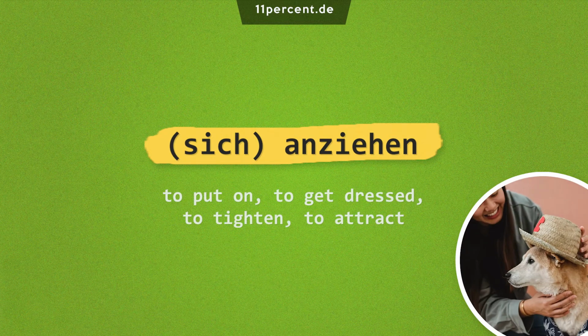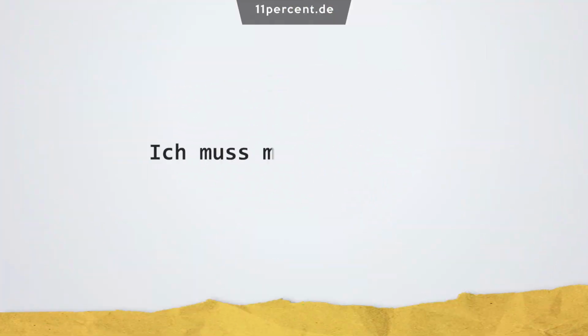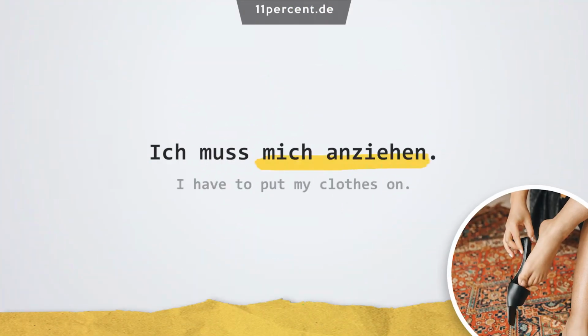Anziehen means to put on clothes or to dress up. But besides that, it also means to attract something and it means to tighten something. Let's check out some examples. Ich muss mich anziehen. I have to put my clothes on.